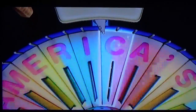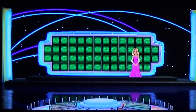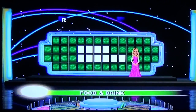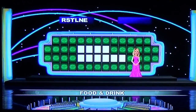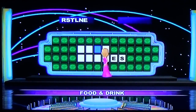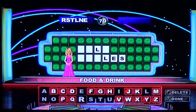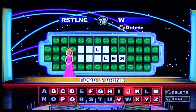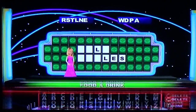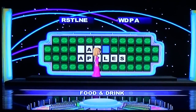See ya! Where are we here? There's the envelope. And the category is food and drink. R-S-T-L-N-E. Are there any of those up there, Vanna? I know it. Okay, we need three more letters and one more vowel. D, P, and an A. Let's see what we've got here. That was not what I thought.